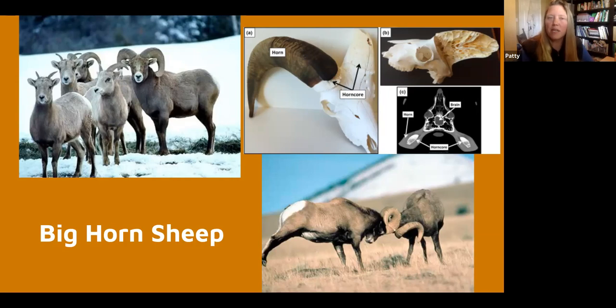So these guys have a few different adaptations that help them survive their environment. They live in the higher alpine mountainous areas. And so they will start maybe at their feet. Their hooves are kind of split and they have a soft cushion on the inside, and they're able to climb in areas that their predators can't reach them. So that's one of their structural adaptations. Their hooves help them get to places where other animals can't.